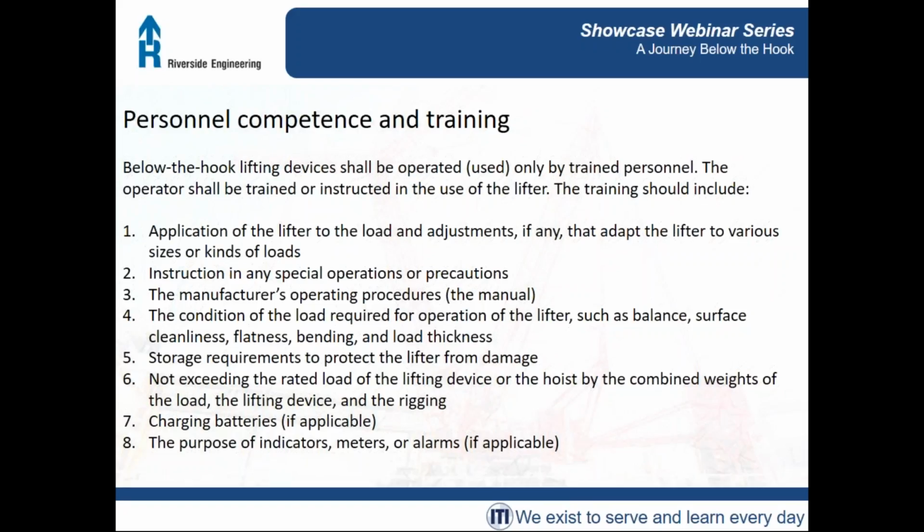You have to read the manual to learn what the operating procedures are. You have to know what the condition of the load required for operation of the lifter is, such as balance, surface cleanliness, flatness, bending, and load thickness. This is incredibly important with vacuum lifters and with magnets. You have to know how to store the below-the-hook lifting device to protect it from damage.